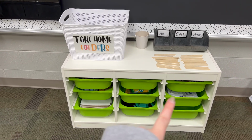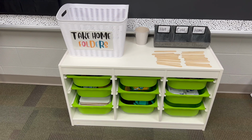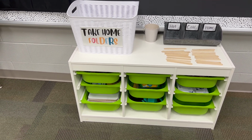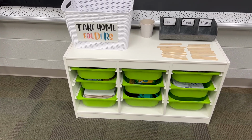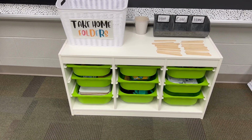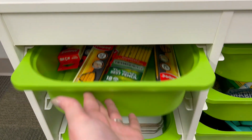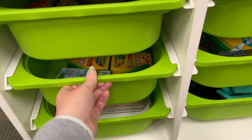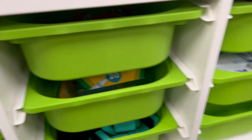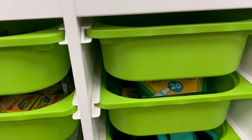And then this furniture piece is one of my favorite pieces. I actually bought it from a teammate last year. It is an IKEA storage shelf, and I really love it. And I actually don't mind the green. I think the green is decent with it. I love it, but I use this to just store extra supplies and things like that. So that's pretty much what that is used for. That bottom one is empty. Not sure how, but it is.